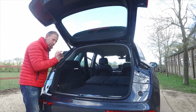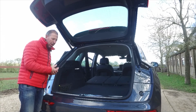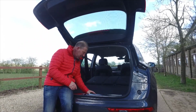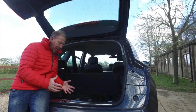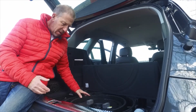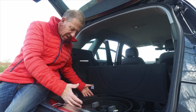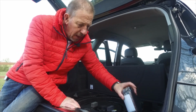Again, it's all nice little touches that you have become to sort of expect from Audi. This is what we expect from them. Under here, this is not what I was expecting. Now, this particular model, the car that we've got here today on test, comes with this massive, great bass speaker. As you can probably tell, if that wasn't in there, you could probably get a space saver in here instead of this pannier, which is holding this stuff.